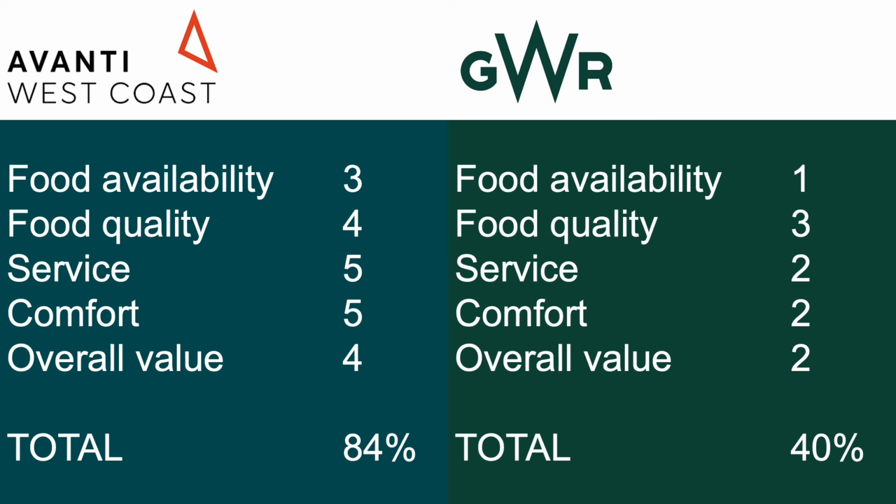Comfort, well, this is supposed to be Brunel's billiard table. The train rattled and shook at line speed. It was pretty awful and I nearly spilled my drink as I'm drinking it. It was all over the place, this Class 800. And overall value, 2 out of 10.